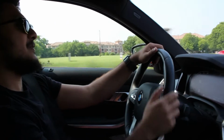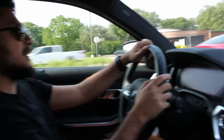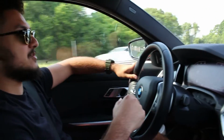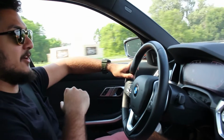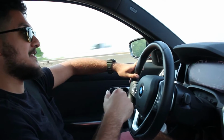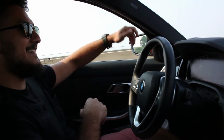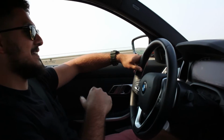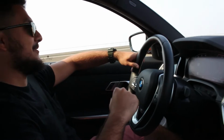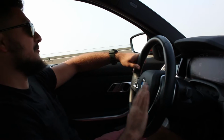Alright, so driving the G20 330i. Right off the bat, this is a more comfortable place to be. This car is a little bit larger in size. The cabin is bigger, more spacious. And on a second note, this car has a bunch of driver's assist now. You know, keep lane assist right there. It has the brake assist, all that stuff. You can of course turn them off if you don't want to. It does get annoying long term, but it definitely makes the car a safer vehicle to drive.